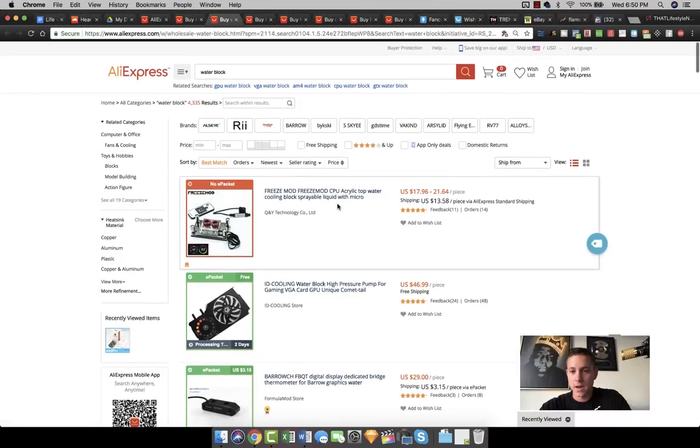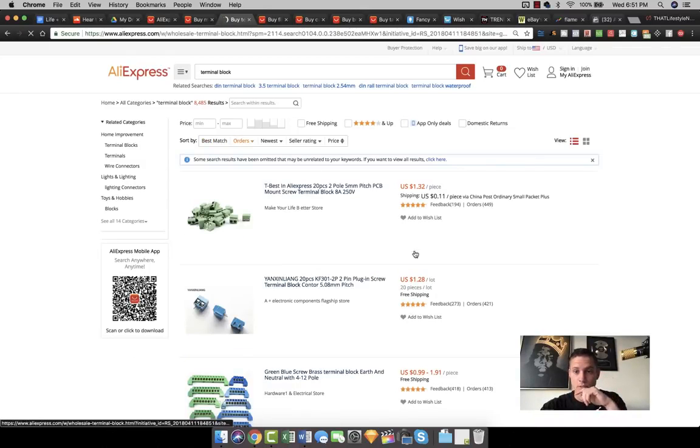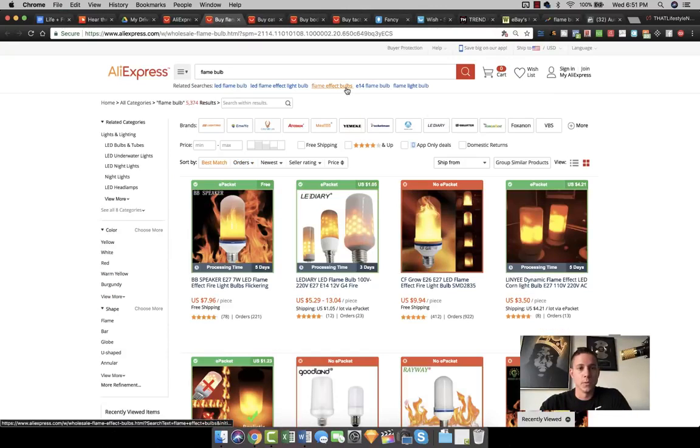And so what we see here is not a lot of orders on this one, on water blocks, and not a ton of orders on terminal blocks either. So obviously magnetic blocks is significantly more popular than the other two. And so this is definitely one that I would look into a little bit more.